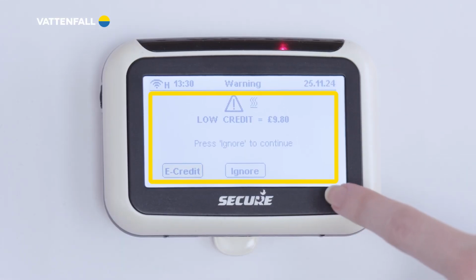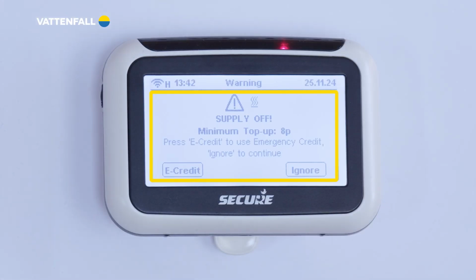Now I'm going to show you what happens on your IHD if you run out of credit. When your credit drops below a certain level, you'll receive a low credit warning, like this. If you don't top up and your credit runs out completely, your IHD will show a 0 credit warning, like this, stating that your heating and hot water supply is now off.